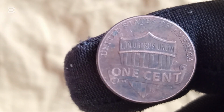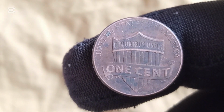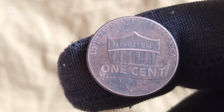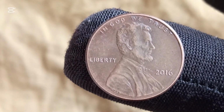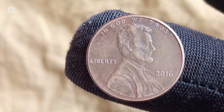On the 2016 D penny, some of these doubling errors are visible in the date, in the word Liberty, and in the phrase "In God We Trust." Collectors pay top dollar for strong examples of this. Some graded high by professional grading services like PCGS or NGC have sold for over $200, and prices keep rising as demand grows.